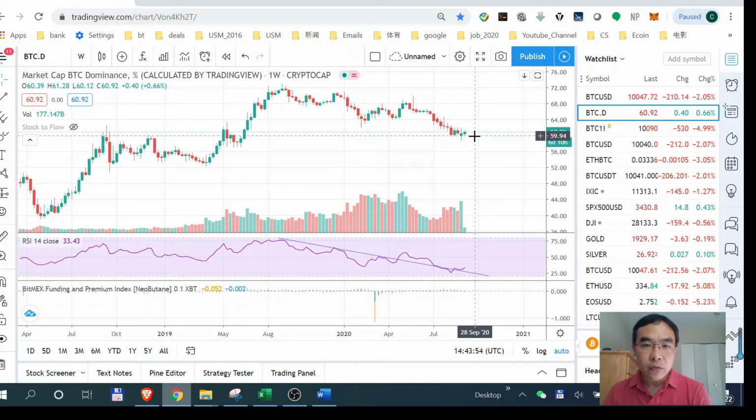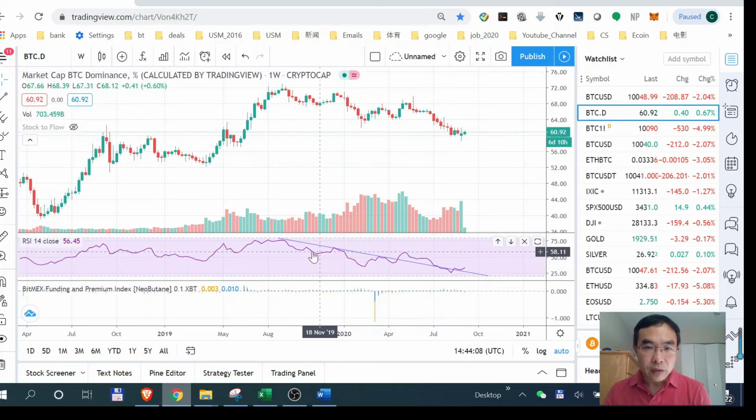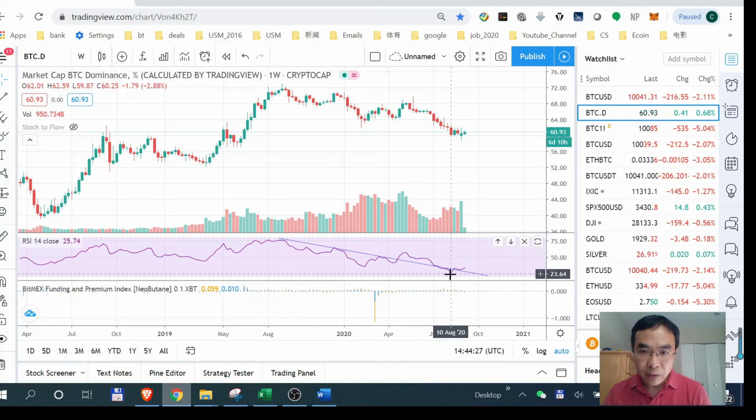However, I want you guys to take a look at the RSI. Remember my favorite RSI trading pattern. This line represents resistance first and then support later. So the RSI tested once, twice, a third time, broke out, came back and retested, and broke this line. Remember my favorite trading pattern, and then moved up. This is not a good sign for the altcoins.